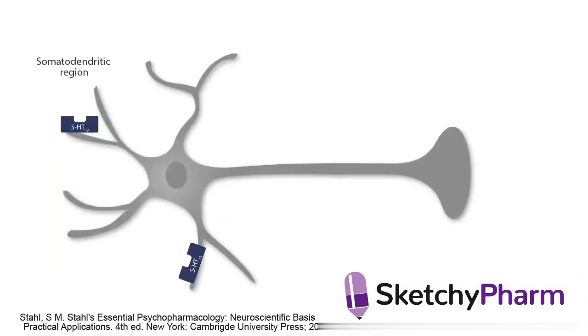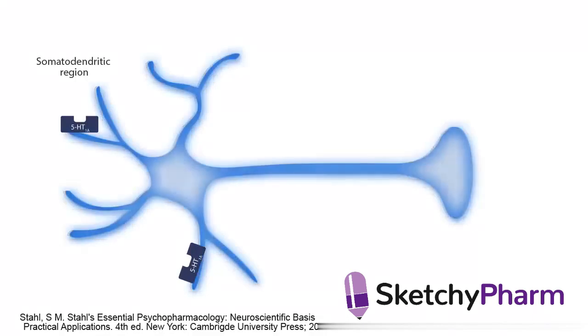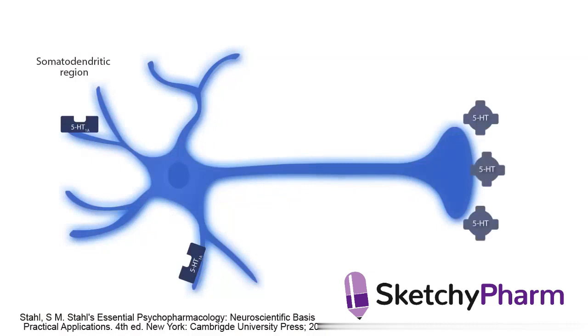Now we can see the effects of 5-HT1A downregulation on the serotonergic neuron. Here the focus is not on the somatodendritic region, but on the entire neuron. Since there are less 5-HT1A receptors expressed in the somatodendritic region, the neuron is now disinhibited. As a consequence, firing rate is increased. This in turn increases serotonin release to the synaptic space, which stimulates postsynaptic serotonin receptors.